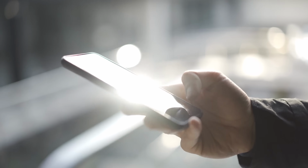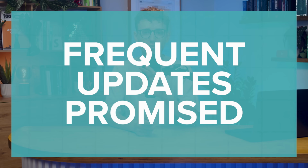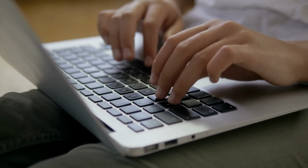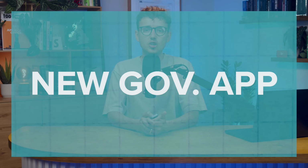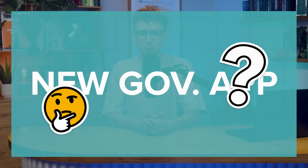Today, the government is launching its gov.uk app. And while it doesn't yet do very much, the government is promising frequent updates, and it's a key part of the government's wider digitisation strategy, which is genuinely ambitious and interesting. So in this video, we're going to take a look at the new app, how it fits into this wider strategy, and what the future of government might look like.